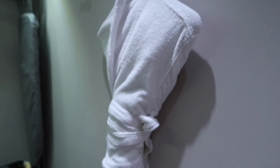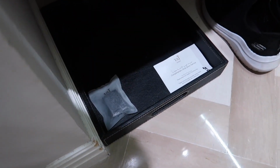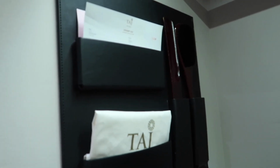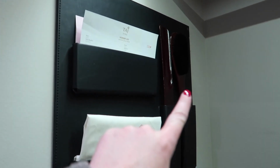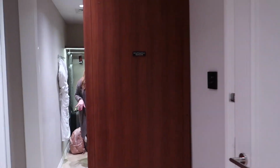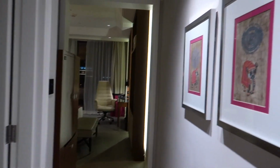And then here is a robe and of course an ironing board. I don't see the iron. I'm not sure what this is. Oh, complimentary shoe shine service. And then over here is a brush for your coat, a shoehorn, laundry, and that kind of stuff. And then as you flip around, nice full length mirror here. And peek at the view, great view.